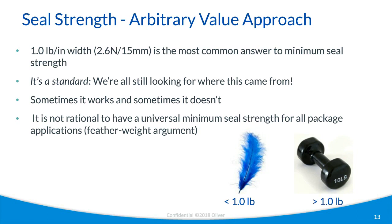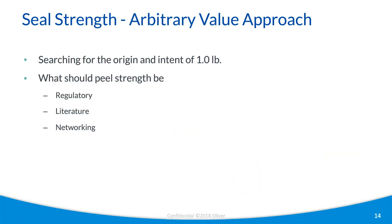On the other hand, if you have a heavy device or object that weighs significantly more than a pound, now the seals may be grossly insufficient to even keep the product in the package or prevent a seal breach. So in continuing to ask the question, what's the right seal strength, and figure out where 1 pound came from, we can look at regulatory, literature, and some networking that I've done to research into this.